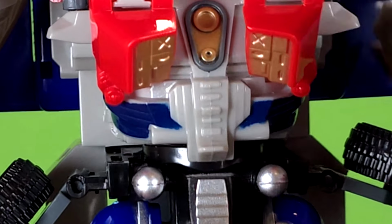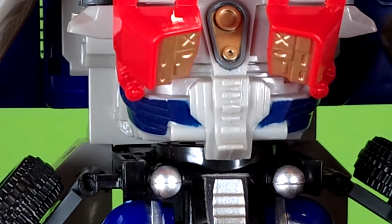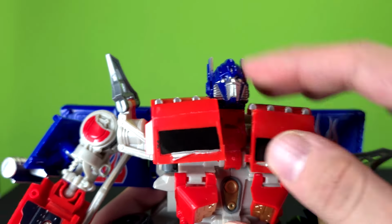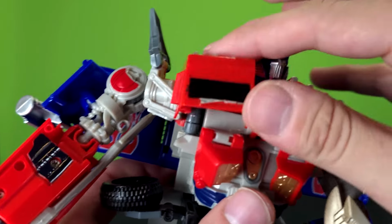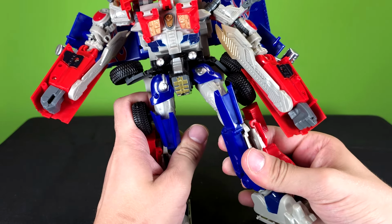Also, the original voice gimmick has been gutted, so the tab that comes out no longer does anything. And the chest's original Mecha Life movement doesn't exist anymore. In fact, when I first moved this thing about, his chest popped out and I can't get it back into place. So now he's got one hell of a pair of boobies. There is articulation on this figure, but it's strange.